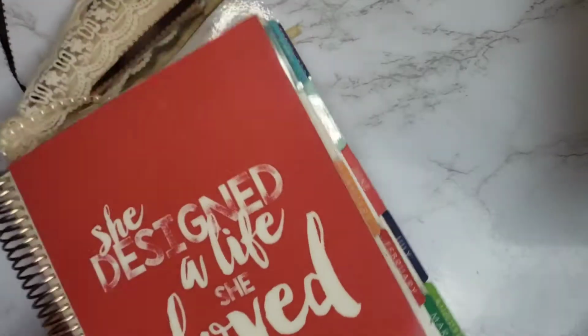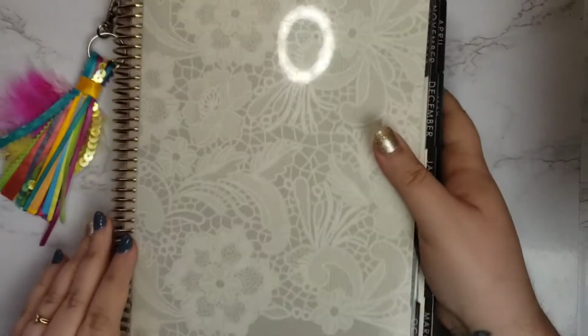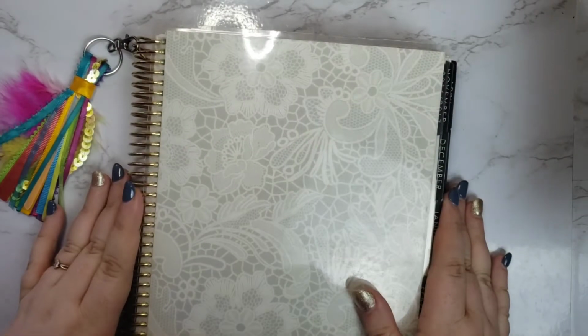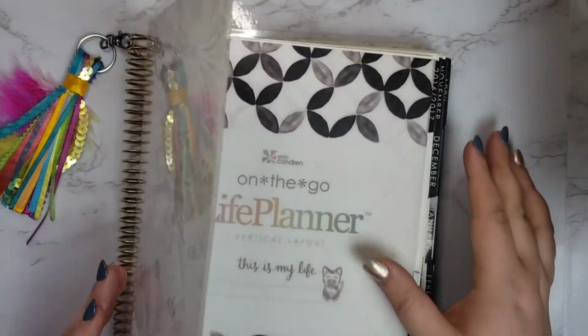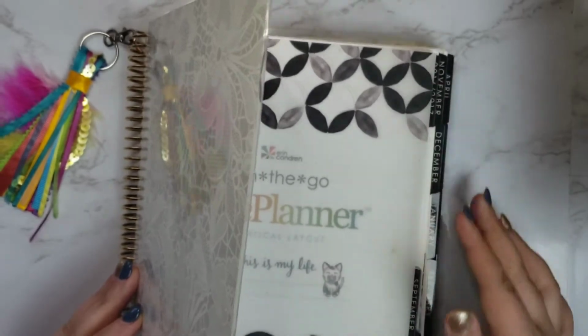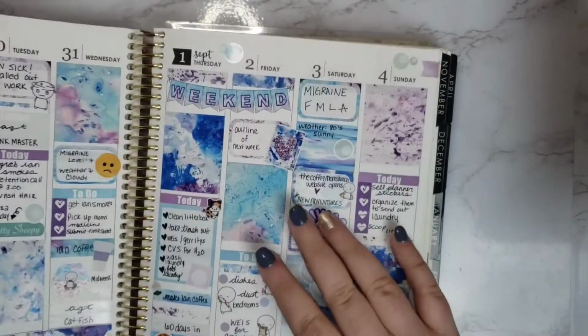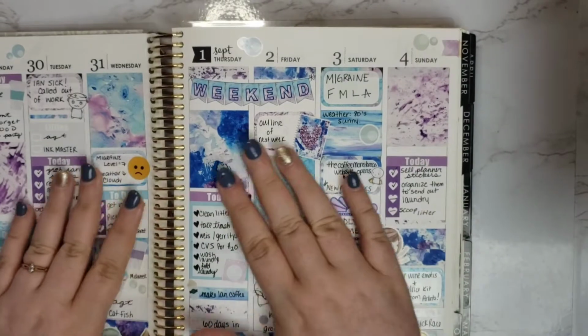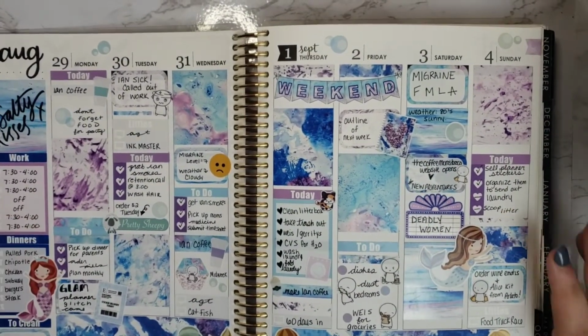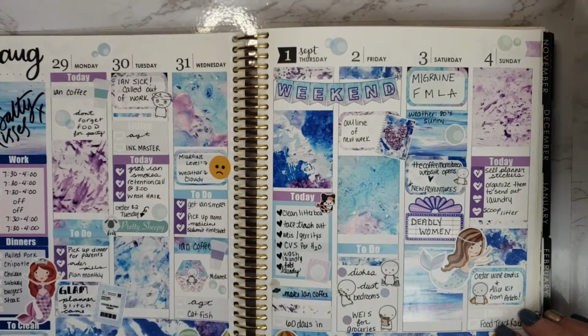So I jumped into the next planner, which kept it at 18 months. So this one is my 2016-2017 planner. The first kit that I liked in this one was, I think, the first one, yeah. So it was August 29th through September 4th. So this one was a Glam Planner Mystery, I believe.